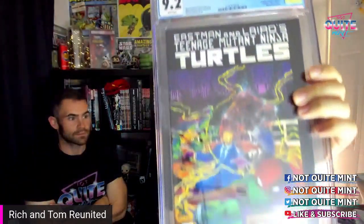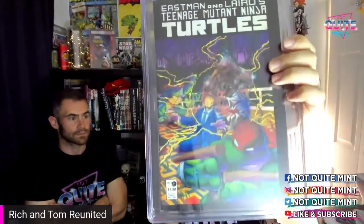The spine's pretty good, but the top corners are slightly, they're not sharp. But yeah, I mean, it looks lovely. As I say, 9.2, lovely. But again, we're talking original Turtles book there, 9.2. Wow. So cool, man. Yeah, it's 2 years older than me. So I'm all right with that.